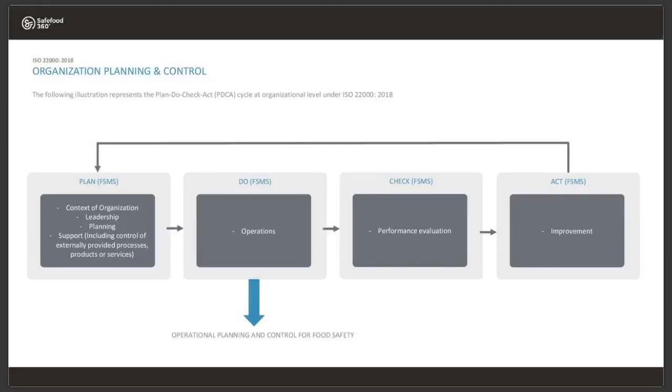Leadership now also plays a huge part of the standard. So the ISO, of course, recognize that things typically are led from the top down, and defining the attributes, the qualities of the leadership are important. Planning, figuring out what you want to do in advance of implementing it. And then, of course, supports that are needed, like resources. The do section then for food safety is in relation to operations, and there is a more detailed breakdown of what that looks like, and we'll come back to that in a couple of minutes.